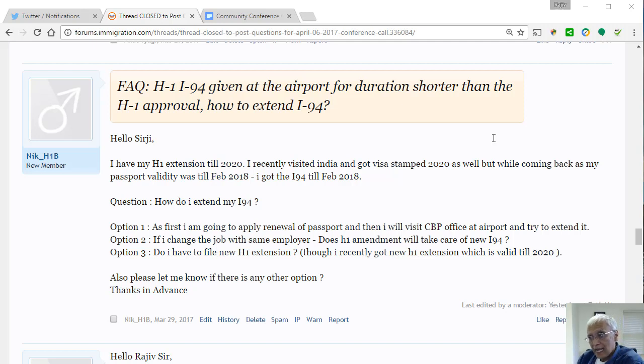In that case, what do you do? Well, you have two options. If your passport has been renewed and your visa is still good, you can go outside and come back using the approval notice and the visa on your passport. You should be given the entire time remaining on your petition plus 10 days usually.